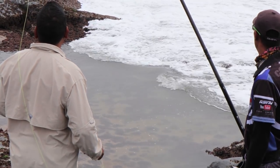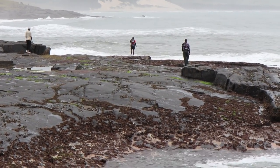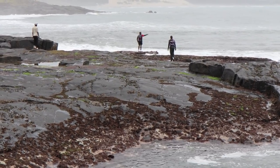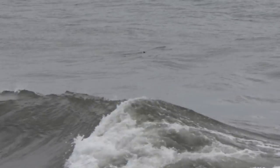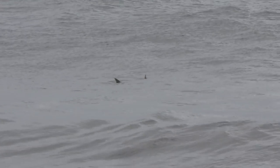The fish was actually hanging around for a short while, and the guys went to look and see if it's maybe not stuck on the rocks. It swam away, head held high, shortly after.